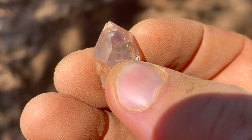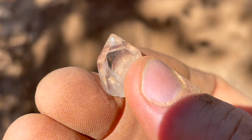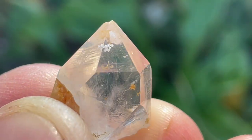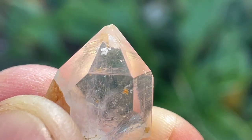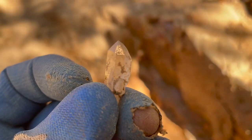Here's a crystal point that has a little bit of cookite right there at the tip of the crystal. There's also a rainbow on the other side of that tip as well. Here's a little closer look at that piece after I got it all washed off. Check out that small cookite inclusion. Here are a few individual pieces that I was pulling out of that seam.